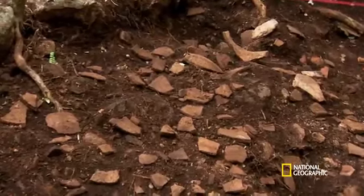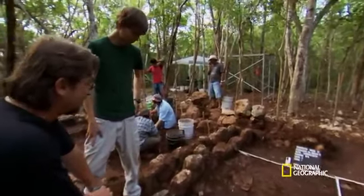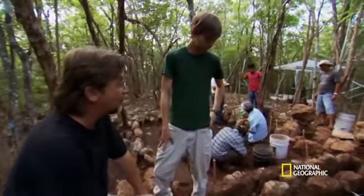Wow, Evan, this is fantastic. You have probably 5 or 6 vessels smashed on the floor from the time of the abandonment. You know, I think some of them would have been left here on the floor. Others were probably hanging from the walls.